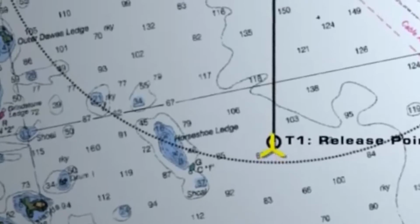Drop. Now. All units, this is Charlie 01. One torpedo in the water.